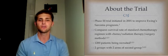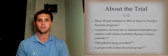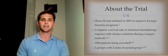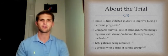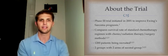This was a trial, the phase started in 2001. It's a phase 3 trial, which all of us have learned. There's kind of a higher volume of patients. Usually over 1,000 patients are included in these trials. And in this case, they try to determine a better way to treat Ewing sarcoma, which, as some of you may or may not know, is a difficult case to treat using radiation. It is a little bit radiosensitive.